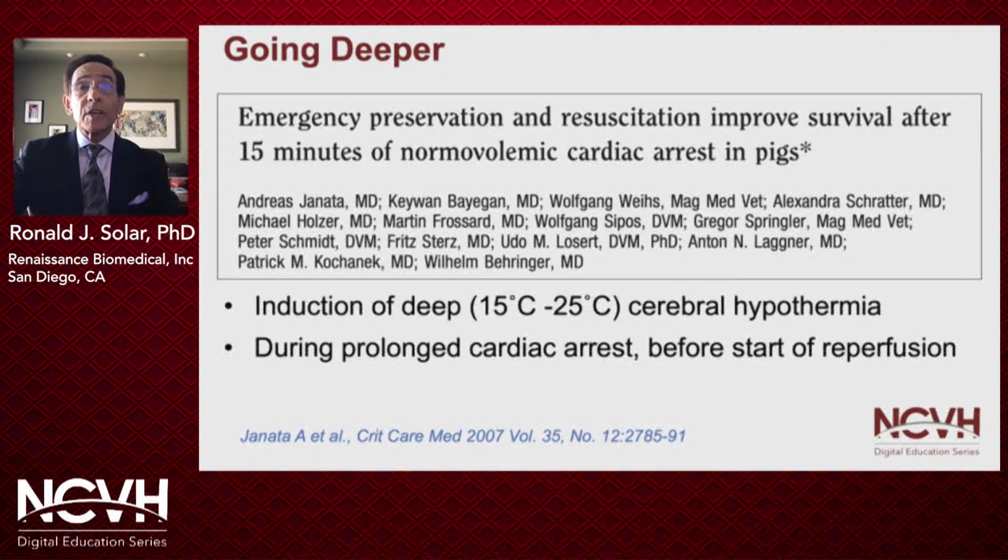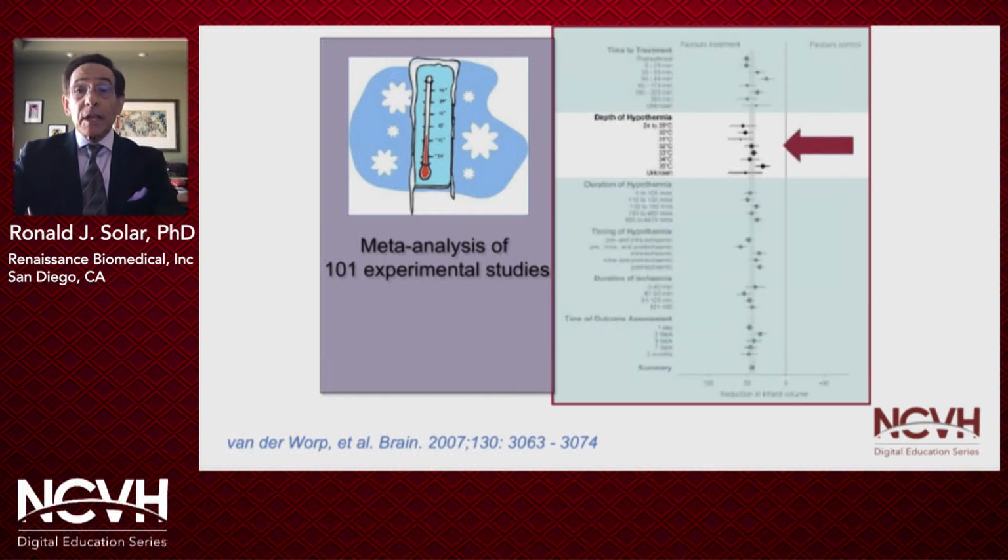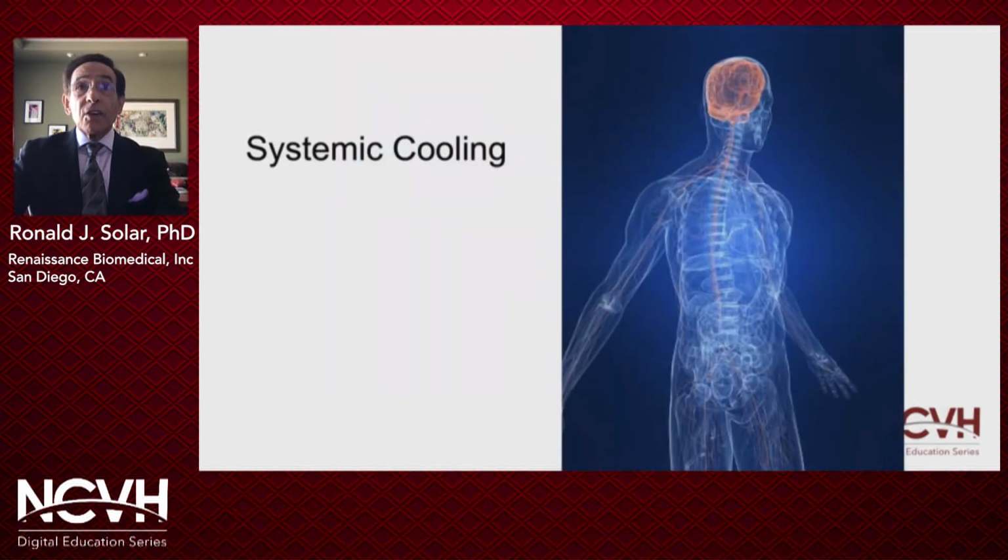In particular, in prolonged cardiac arrest, research has suggested further improvement can be obtained by cooling deeper as well as faster. And the experimental stroke literature has shown that there is a greater reduction in stroke volume at lower temperatures. So to protect the brain, instead of systemic hypothermia, perhaps a better approach would be to selectively cool the brain.